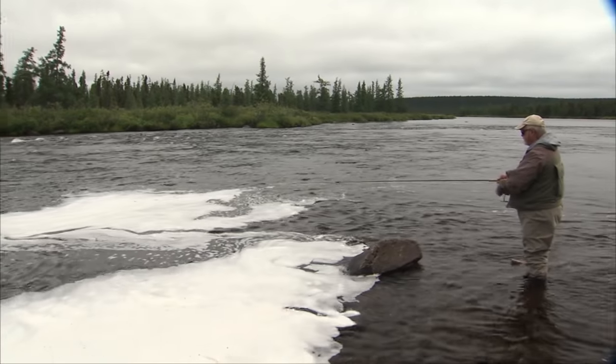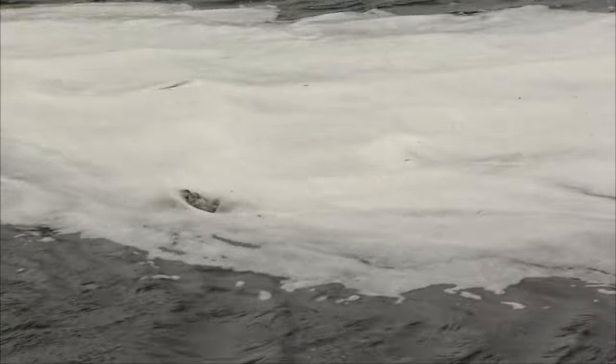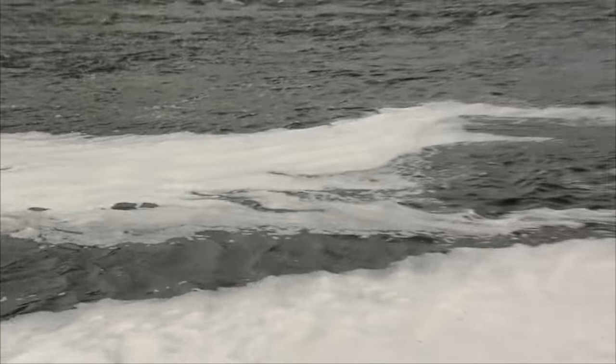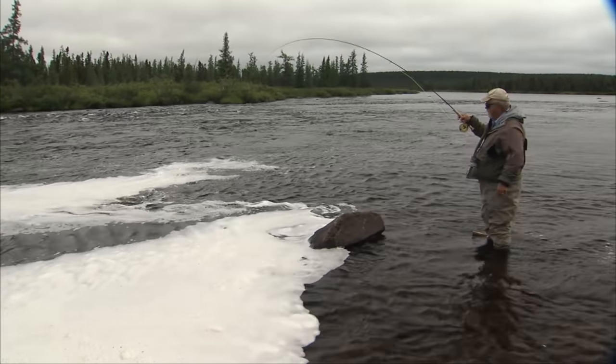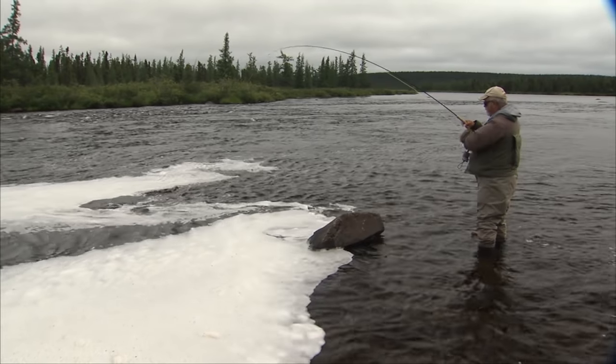There we go. Got him. My goodness, this is unbelievable. This is unbelievable. Oh, and another good sized brook trout. My goodness.